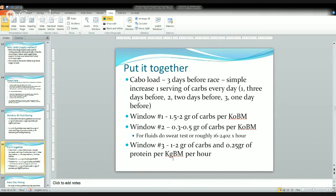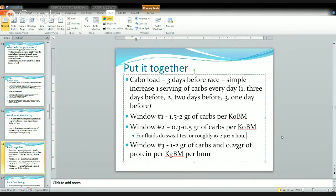Or 3 of those cups that they tend to give you at races when you're running, 3 of those cups equal roughly 24 ounces. So that makes your life easier. If you were to consume roughly a bottle of water, or let's say Perform or Gatorade or whatever, during the bike, and then during the run you consume 1 or 2 cups, you're probably getting enough of your fluid needs.